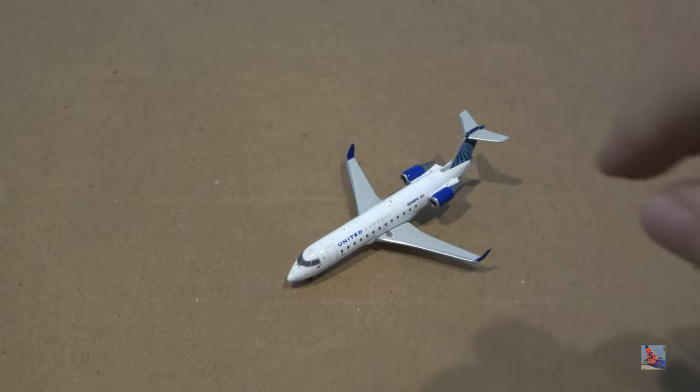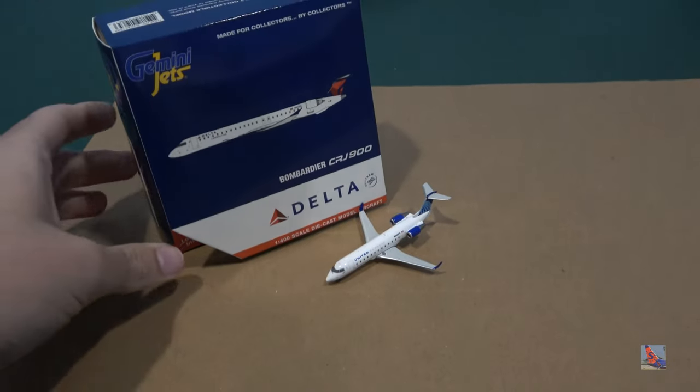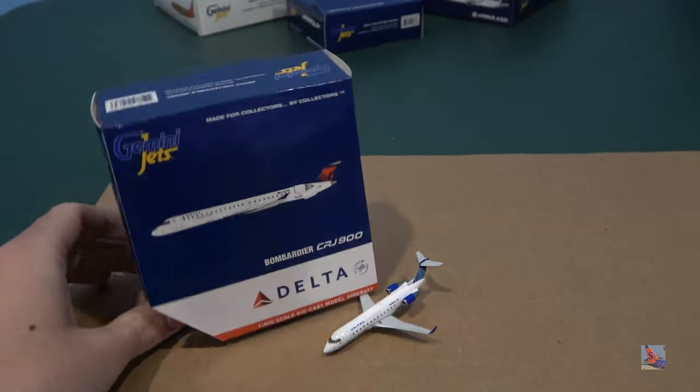But now we are going to move over to this model. You know how excited I am for this? It's an 11 out of 10 for sure.